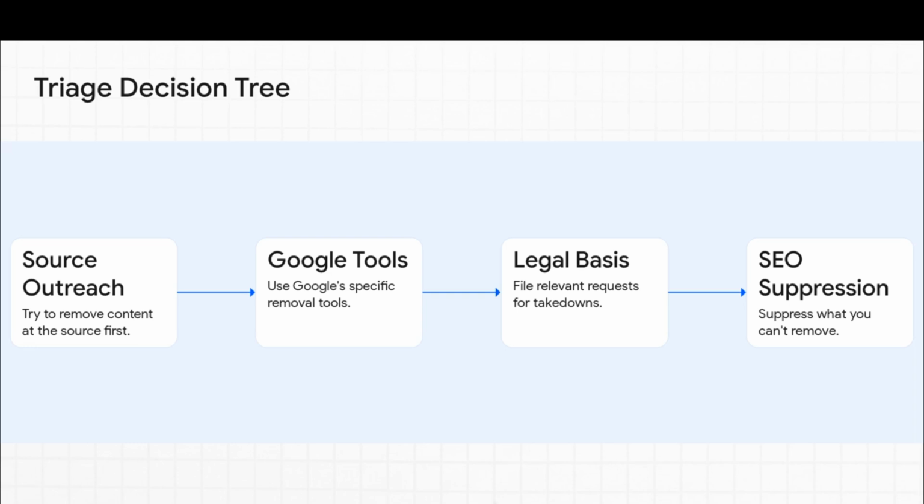If they say no, move to Step 2. Check if it qualifies for any of Google's specific removal tools. If it doesn't, look at Step 3. Is there a real legal basis for a takedown? And if none of those apply, you finally move to Step 4, SEO suppression. You roll up your sleeves, build out that massive entity footprint, and just crush the negative content by outranking it, making sure to monitor AI along the way.